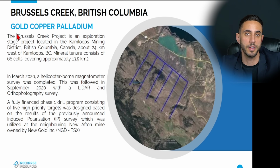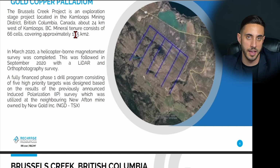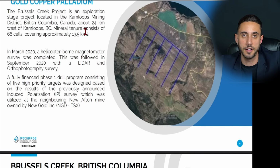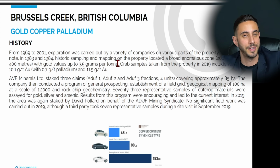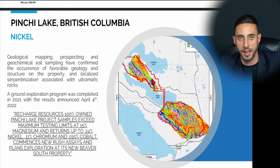Brussels Creek, British Columbia: gold, copper, palladium. The Brussels Creek project is an exploration stage project located in the Kamloops Mining District, British Columbia, Canada, about 24 kilometers west of Kamloops, BC. Mineral tenure consists of 66 cells covering approximately 13.5 square kilometers. Then we've got a little bit of history when it comes to this project. So feel free to pause the video at any point and take a look at that. I'm not going to read that for you guys. Let's move on to the next project.